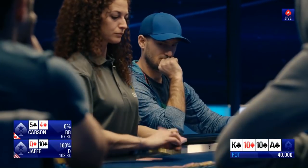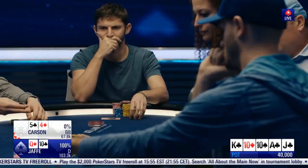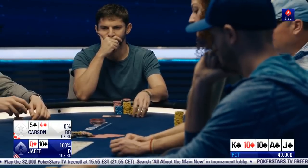And now to Carson, it must look like Jaffe has something like ace-7 suited or something like that, right? Yes, like, oh man, I checked my way into oblivion here. Oh well. But it turns out that the flop oblivioned him already. Yeah. And now we get to the river, and oblivion is avoided with this bet somehow. Now Carson makes this 28K bet, and Jaffe ultimately folds.